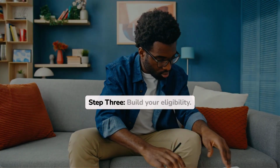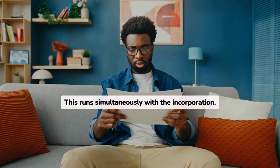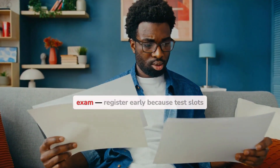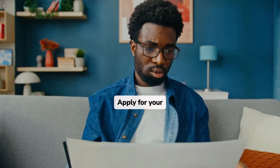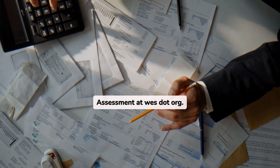Step 3. Build your eligibility. This runs simultaneously with the incorporation. Take your IELTS General Training exam. Register early because test slots fill up fast. Apply for your WES Educational Credential Assessment at WES.org.